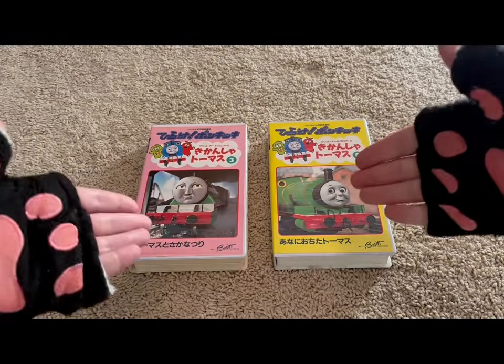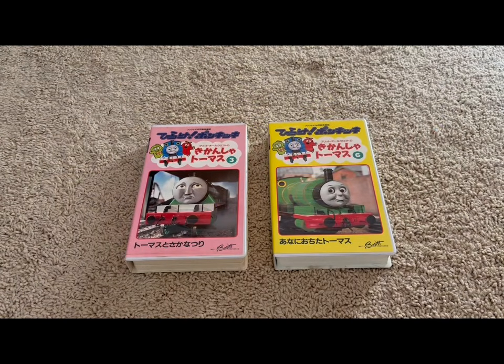So all in all, do I recommend these tapes? Well, if you already own Thomas the Tank Engine Volume 1, 2, 4, and 5, then you better have these in your collection for sure. Or if you're just missing 3 or missing 6, then like I said, better have those in your Thomas Japanese VHS collection. Or of course, if you're trying to get every single Japanese Thomas VHS product on the entire planet, then yep, gotta get these for sure.